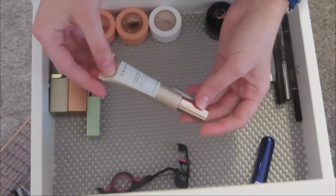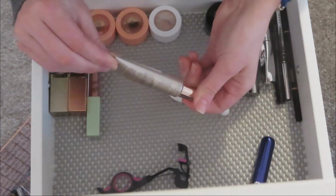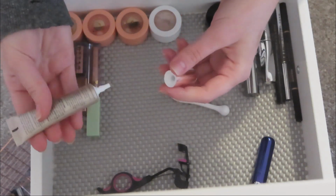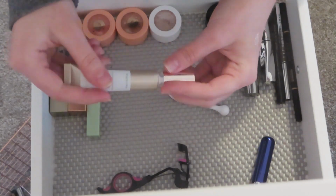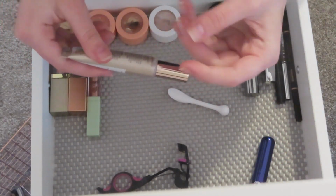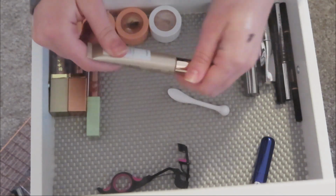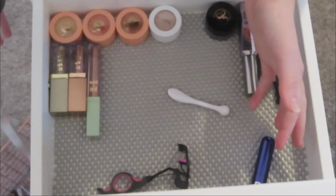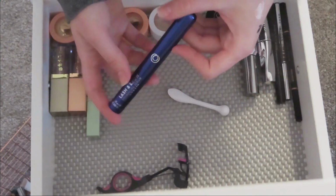This is from Monet. It's a primer and it's for like your wrinkly areas, like around your eyes and your smile lines and stuff. I'm not the biggest fan of it, so I'm probably just going to give it to my mom. So I'm gonna stick this to the side because I don't use it and I think my mom would like it better.